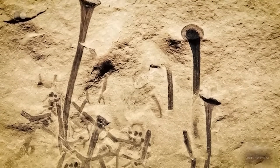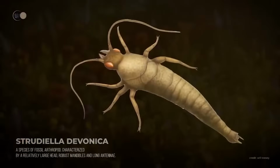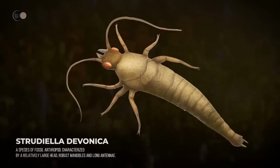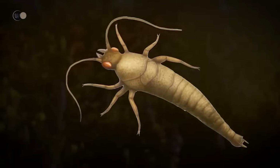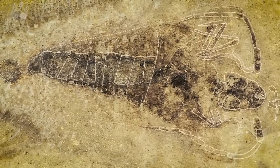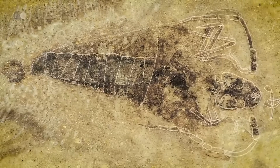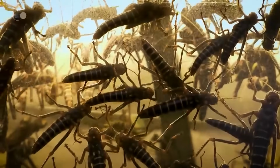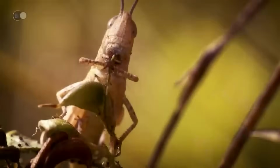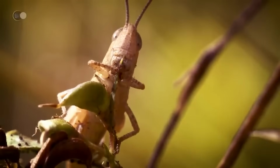Cooksonia fossils have been found in the same region. Strudiella devonica is a species of fossil arthropod. It is one of the oldest terrestrial insects found and the only complete fossil insect. This small insect, measuring around 8 millimeters in length, appears to be a close relative of the early grasshoppers. It has a relatively large head, with robust mandibles and long antennae. This specimen is wingless, which prevents scientists from knowing whether it is a larva or an adult.